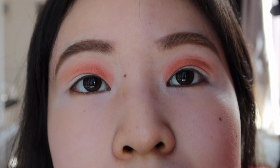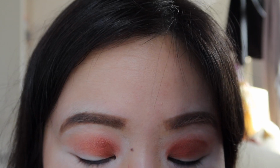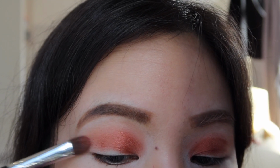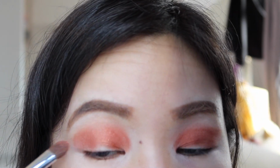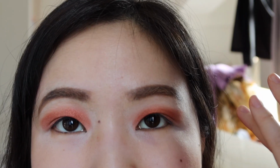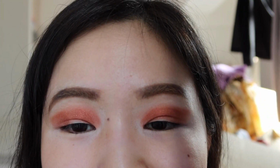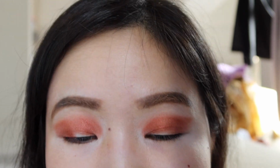Okay, sorry, I'm switching to this angle because I feel like the lighting is better here. But yeah, we're just packing on that coppery, reddish shade. I've been really into just simple monochromatic looks these days. Even when it's a bold eyeshadow shade, I like it when it's just that horizontal stripe across the eyes, almost blocky looking.